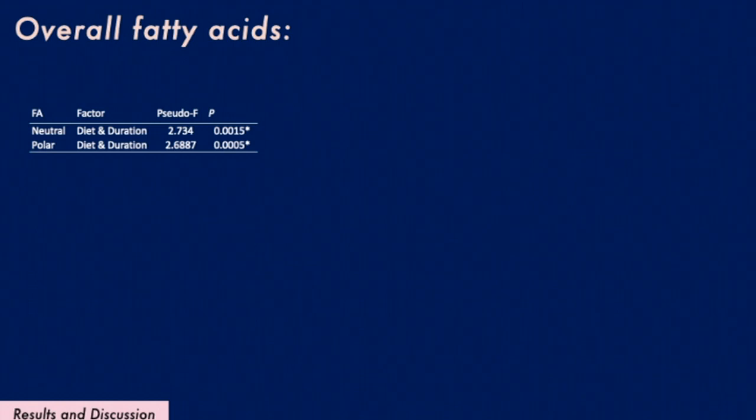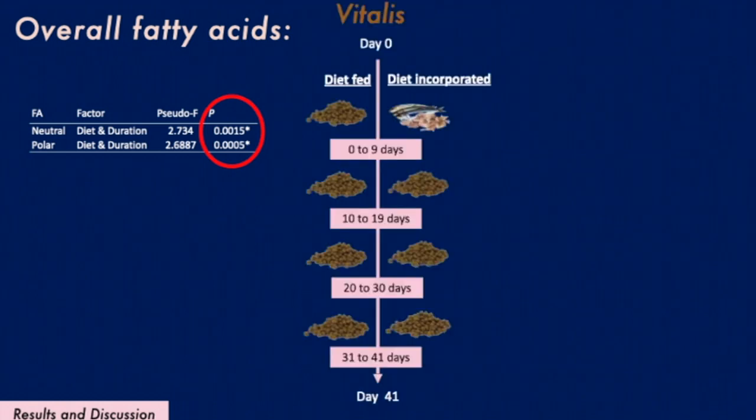As for the overall fatty acid profile, which includes saturated fatty acids, all the monounsaturated fatty acids, and the polyunsaturated fatty acids, we observed the diet type and duration on diet did influence the egg composition. To illustrate our pairwise PERMANOVA results, I made this timeline. The left part of this timeline represents what diet is actually being fed, while the right part represents what diet is actually being incorporated by the eggs.